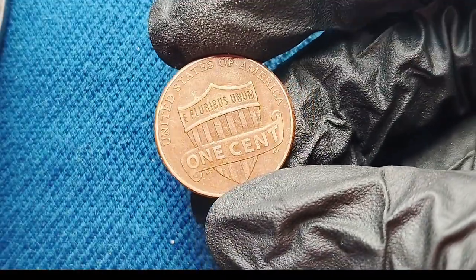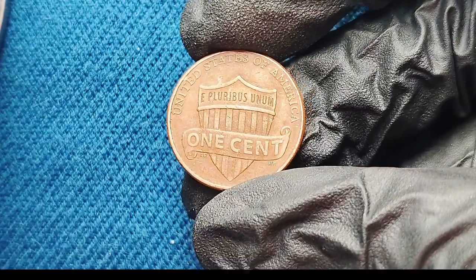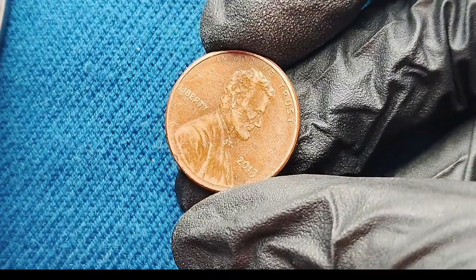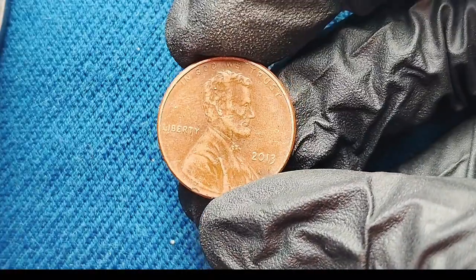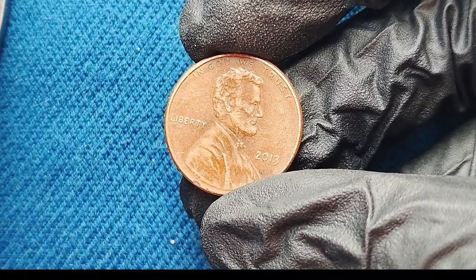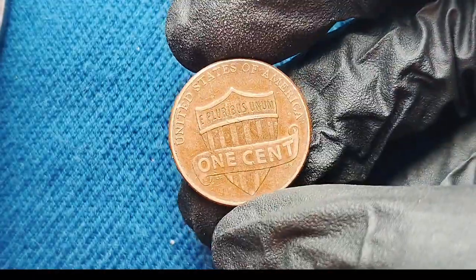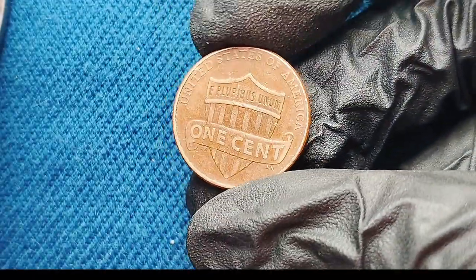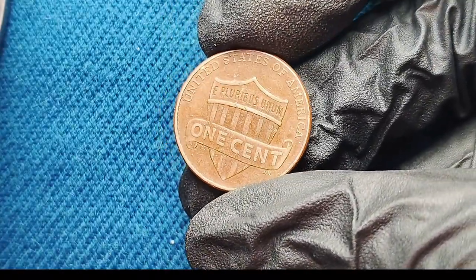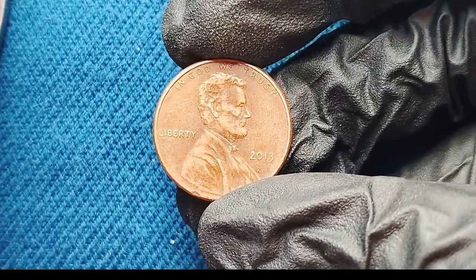That means they were scraped through counting machines, bumped around inside penny rolls, shoved into pockets, dropped on sidewalks, and rattled inside cash registers. The zinc core makes them even more fragile, easily scratched, easily dented, easily damaged. Finding one in flawless, high-grade condition is like searching for a glass ornament that survived an earthquake. It should be impossible, yet a handful have survived, and that handful has sold for life-altering sums.